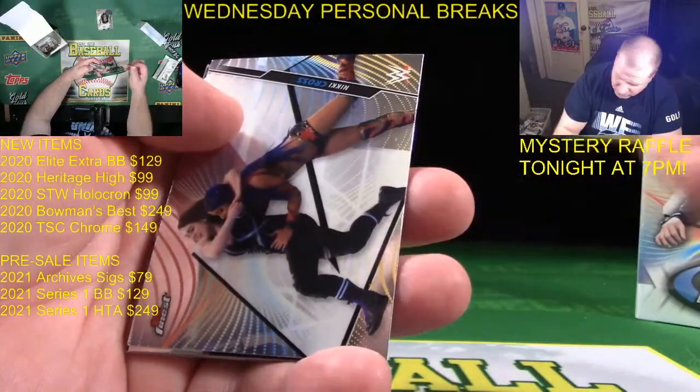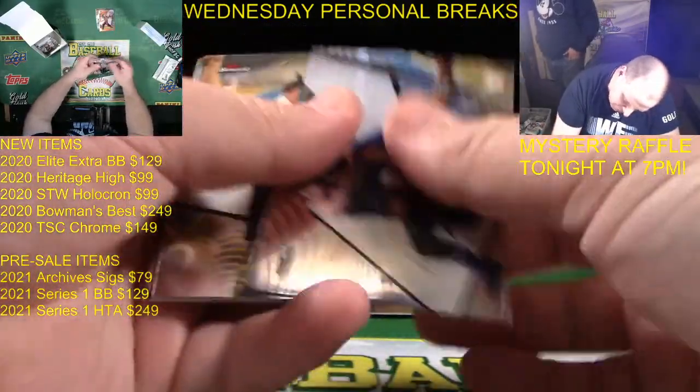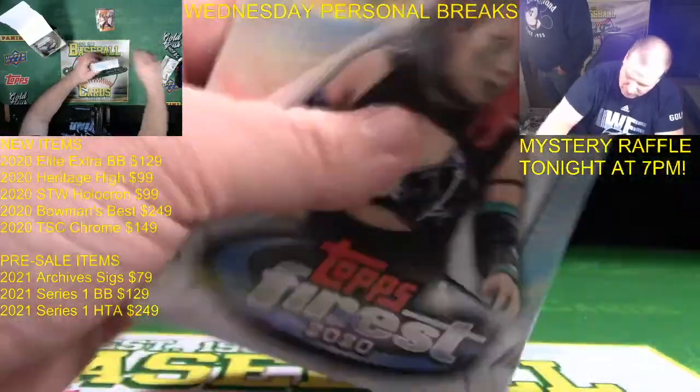Yeah, that's a Shawn Michaels card too. Oh yeah, that's a good one. Nikki Cross, King Corbin, Ricochet, Dune, Ciampa. Is that your first mini?